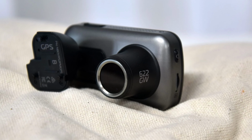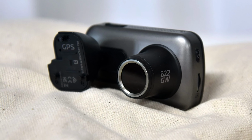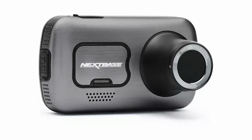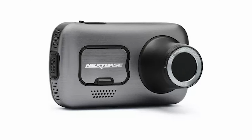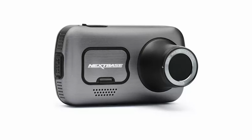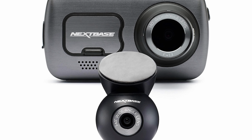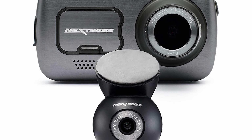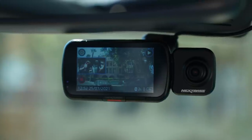A built-in polarizing filter on the front of the camera can be rotated to reduce glare from windscreens, while digital image stabilization is another first for the dashcam market and helps smooth out those bumps and shakes caused by potholes and poor road surfaces. Like its 522GW sibling, this model can be controlled via voice with Alexa skills, but it requires the accompanying smartphone app to work, which isn't the best.